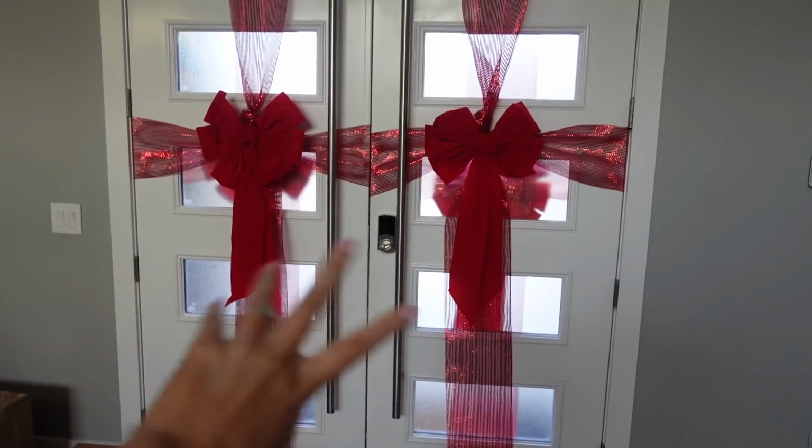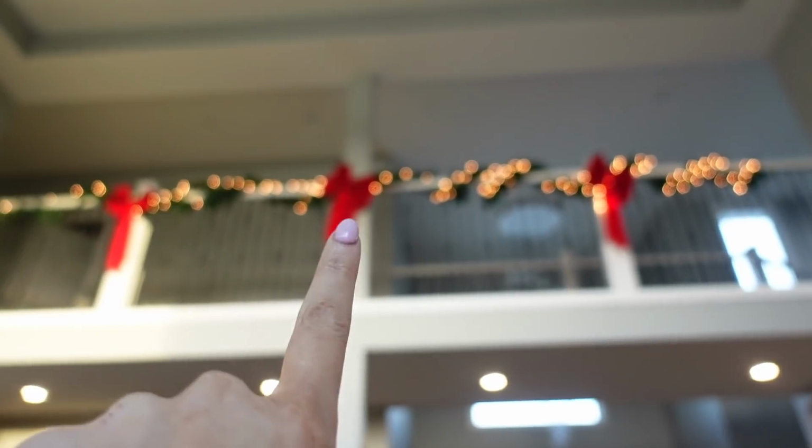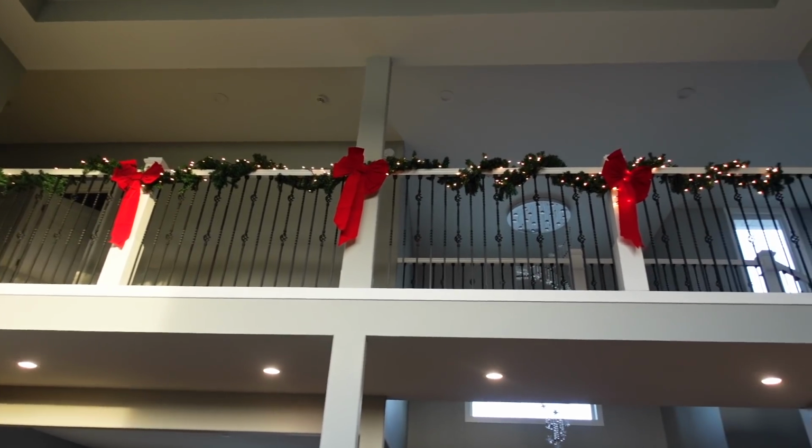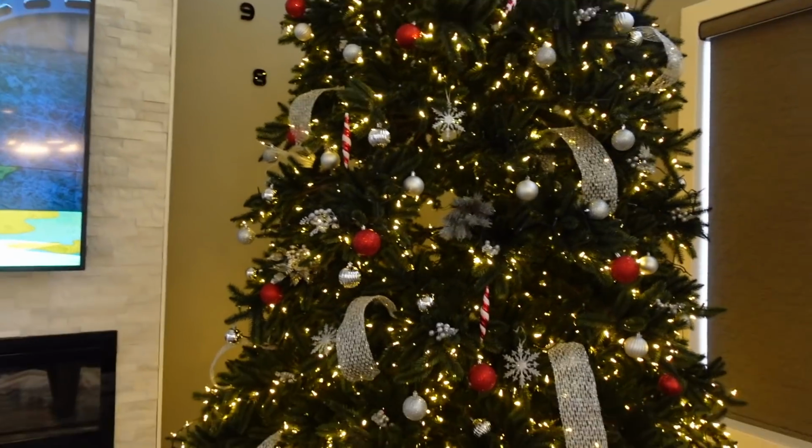And then on the inside, it also has bows there. So yeah, I love it so much. And then up on our balcony, we decided to do some garland, and then I put bows on each little thing. So at nighttime, it's so nice, and we put the fireplace on, and we're just in the Christmas spirit. I've been having so much fun decorating, just because obviously we're in our new home.